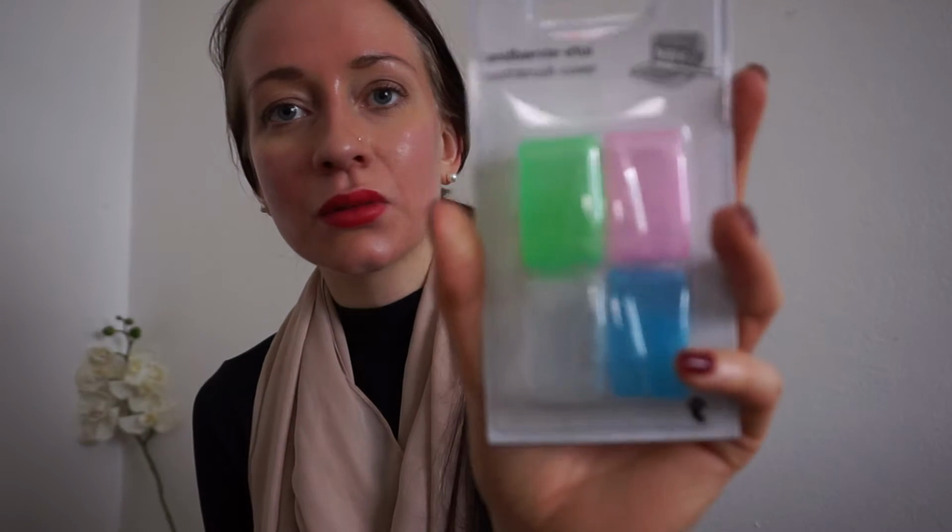So I needed a cover for the head of my toothbrush. I found these and I was so happy because it was a 4-pack and they were really inexpensive as well. I typically always buy a toothbrush that comes with one of these plastic covers, but I bought a new toothbrush and it did not come with that thing that you can put on the head. And whenever I take my toothbrush with me, if it's not covered, I feel like I don't want to use it after that.